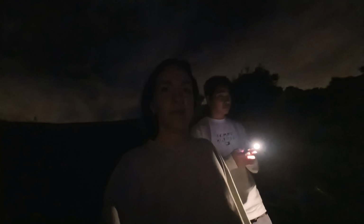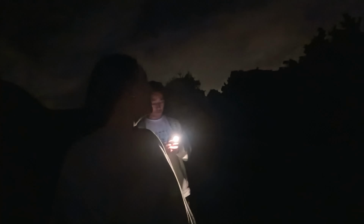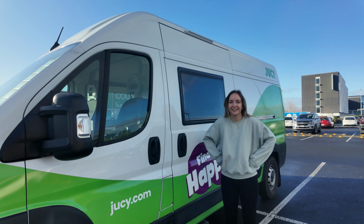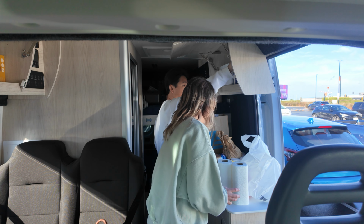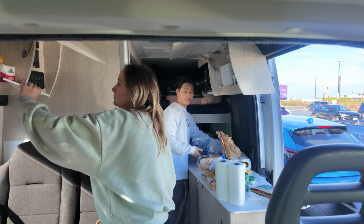So the plan now is to find a place to camp, a freedom campsite. Simon's just looking up a place now because we don't actually know where we're going yet. And we'll cook some dinner and then call it a night on day one of Auckland. And start our first day in New Zealand's south.